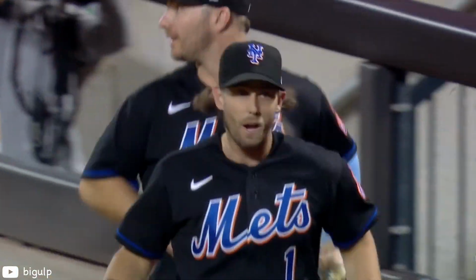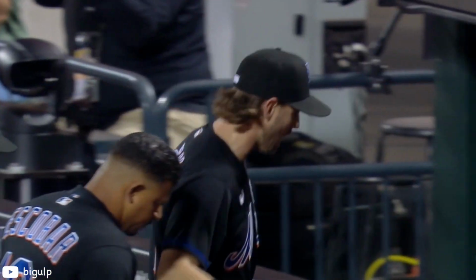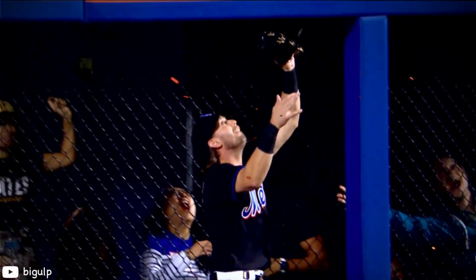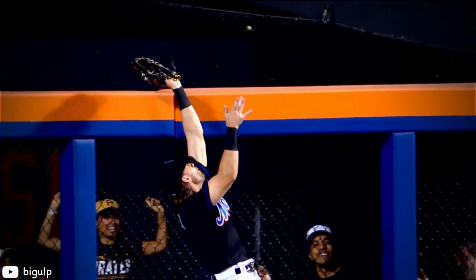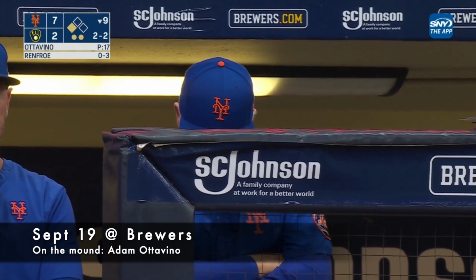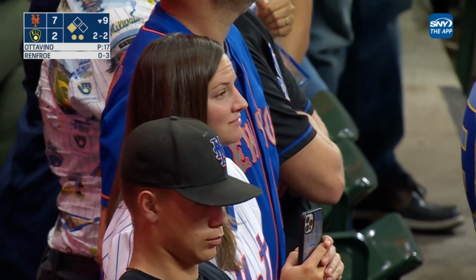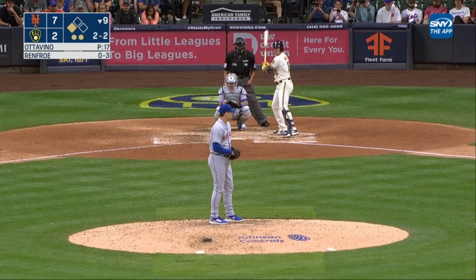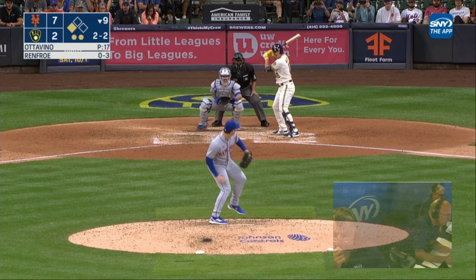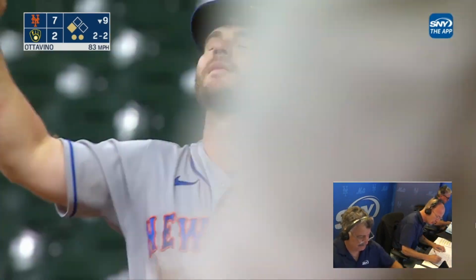Well, he wants to look at it. Right to the orange line to pull one back on what would have been an extra base hit for O'Neill Cruz. But McNeil makes the play and keeps the Mets in the lead. A lot of Met fans have made their way to Milwaukee, all on their feet, hoping Ottavino can get the final strike. Two. He struck him out, and the ball game is over.